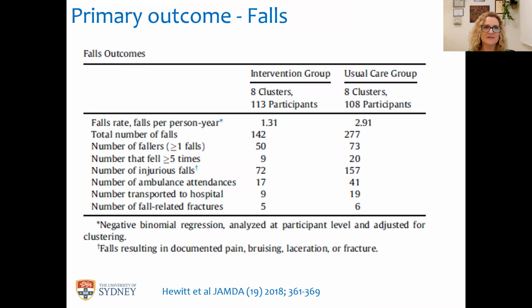So what were the outcomes? After 12 months, there was a surprisingly, thrillingly different finding for those in the intervention group compared to the usual care group. You can see the falls rate, which is falls per person year. That's a 55% reduction. Total number of falls was different. Number of fallers, the number that fell, recurrent fallers, injurious falls was statistically significant as well. Ambulance attendances and so on.